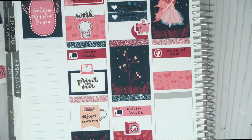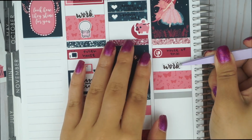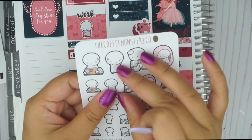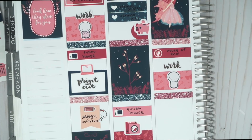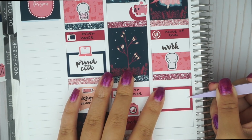But then sadly I returned to work in a bit of a panic, so I used another work sticker and a stressed out emoji from the Coffee Monsters Co. and placed that on top of a piece of washi. That night I worked on orders, so I did the same thing with the half box and laptop stickers as the previous days.